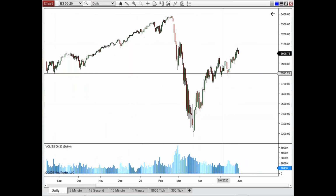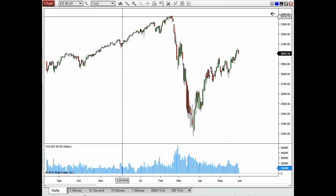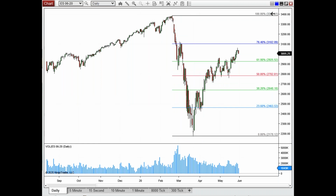So see, here's the ES. It's basically congested right there in the middle. It didn't have much of a decline in volume, but it did have some. More of a decline would have been more beneficial for the bulls. Let me put your retracement levels on here, because these are going to be retracements that you're going to want to watch. So you're getting close to the 76.4, but just not really there yet.